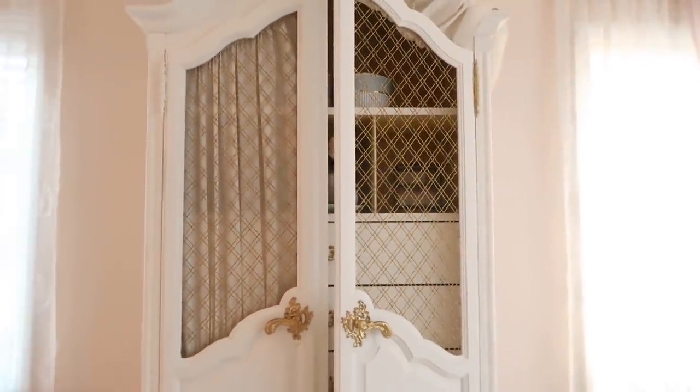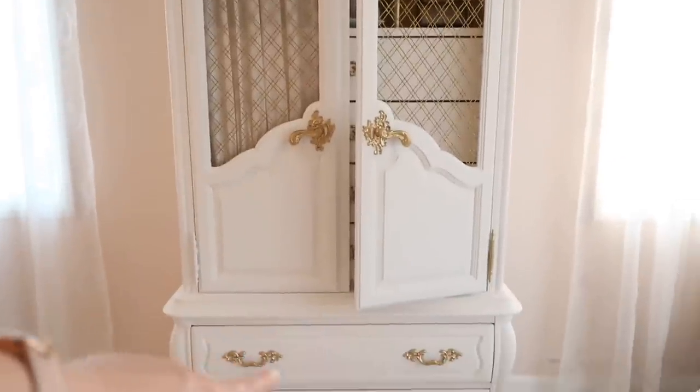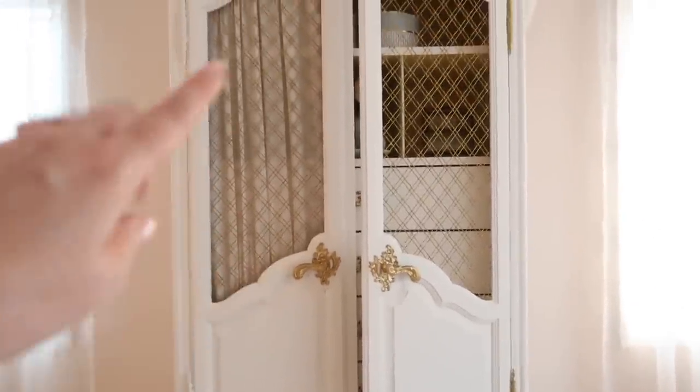Through here, I see that I still have a couple of white spots peeking through, so I'm going to finish that up, but I want to show you what I decided to do. When I was looking at the hardware, it was of course painted over, but I love the shape of the hardware, and so I wanted to bring it back out by painting it gold, and I think that it looks really good. Now, the gold that all the hardware was already painted with is a little bit different than the gold that I purchased.